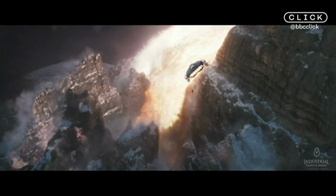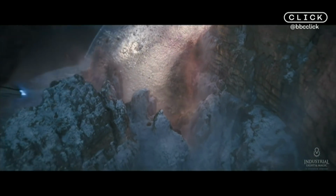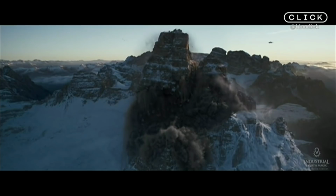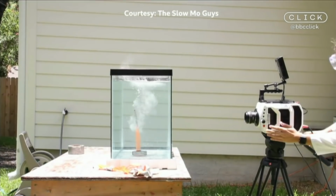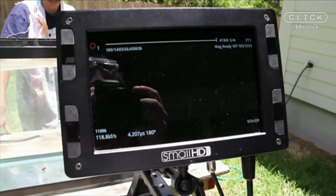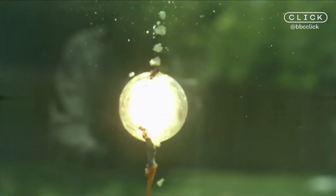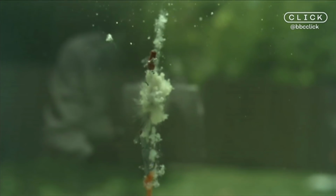Part of the problem with explosions and things like that is that if you shoot a miniature explosion, the scale of the gravity gives itself away. And we're trying to do an explosion that's the size of a mountain. And Rob had the idea, well, if we can't go big, how about we go absolutely tiny? He was a big fan of the Slow Mo Guys on YouTube. You've seen these guys smashing things up and shooting it with ultra slow motion cameras. They were doing underwater explosions, firing off tiny little firecrackers in fish tanks, and shooting that at something like 120,000 frames a second. So we decided to have a go at doing something like that, and ultimately that's what we did.